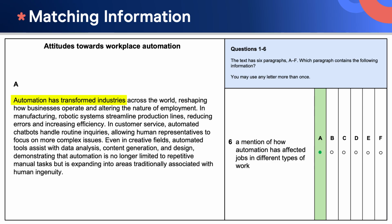Look at the first sentence. It says, automation has transformed industries. This wording has a similar meaning to the words affected and different types of work used in the question. The paragraph mentions changes to different types of work, including manufacturing using robotic systems, customer service using chatbots, and creative fields for data analysis, content generation, and design.